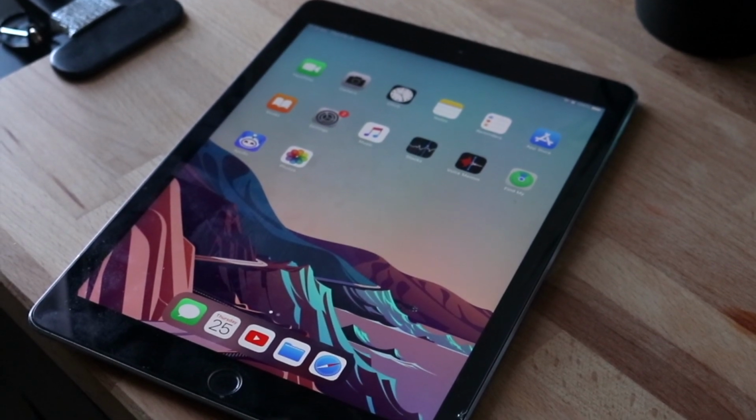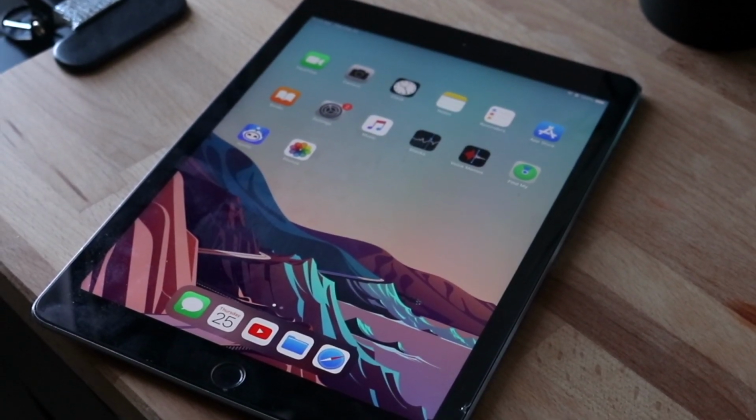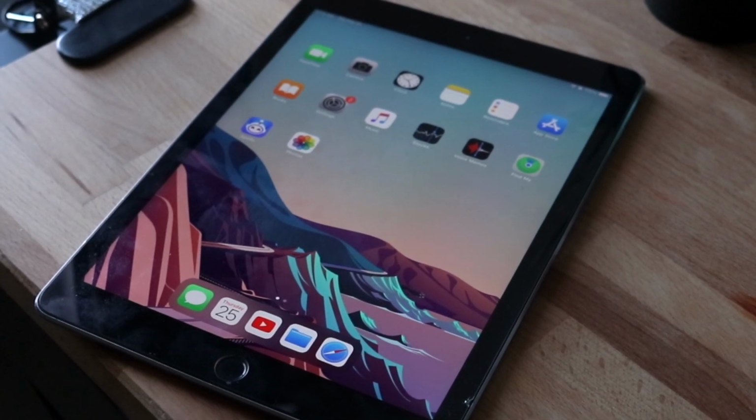But like I said, going up to something like the iPad Air 3, you're going to be getting a much longer lifespan on that device than on this one. So keep that in mind.